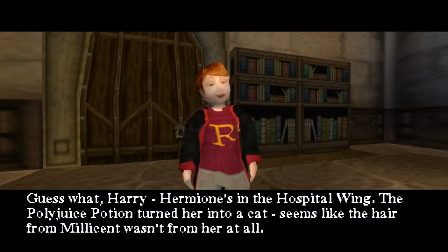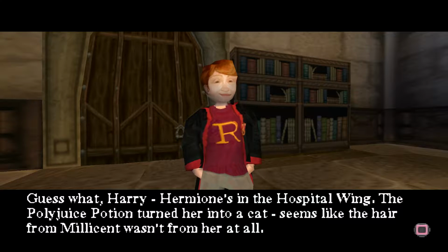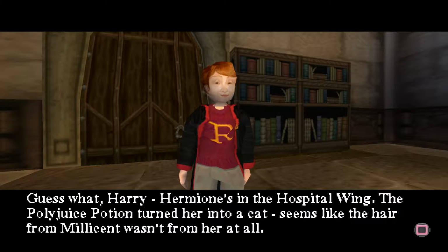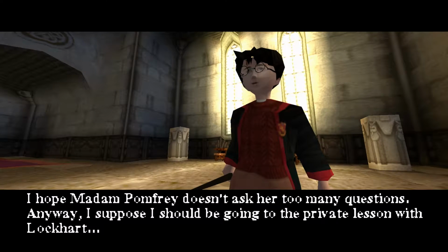Guess what, Harry? Hermione's in the hospital wing. The polyjuice potion turned her into a cat. Seems like the hair from Millicent wasn't from her at all. I hope Madame Pomfrey doesn't ask too many questions. Anyway, I suppose I should be going to the private lesson with Lockhart.